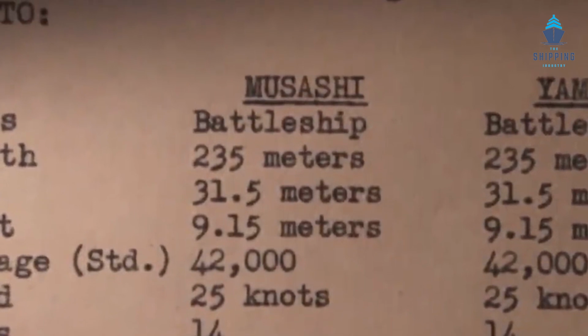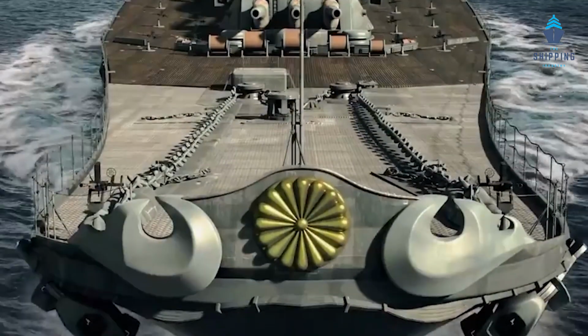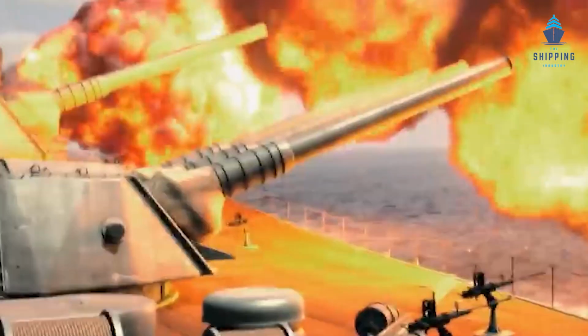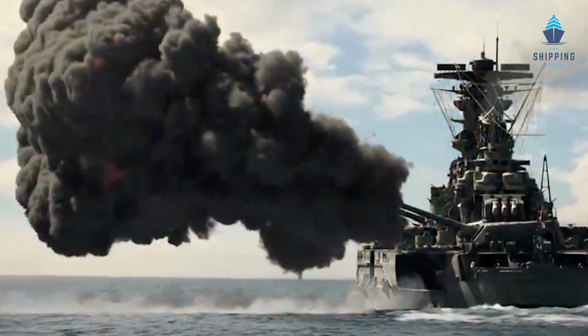Yamato did indeed have several flaws, like her sister ship, Musashi. The battleship was sunk by airstrikes. The leading cause was the ship's inability to fend off powerful air attacks.